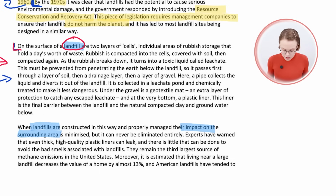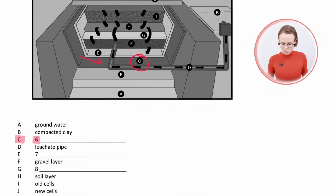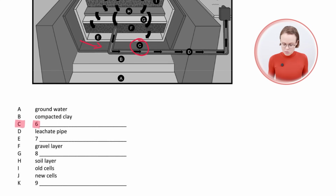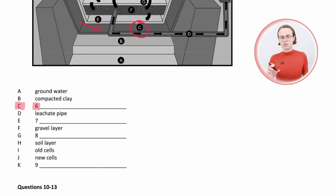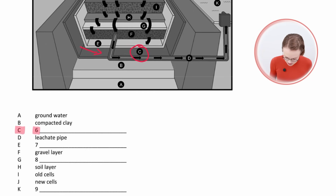Let's start from here. On the surface of a landfill are 2 layers of cells, individual areas of rubbish storage that hold a day's worth of waste. What is super important now is that you have an orientation. If you read the whole section and then go back to answer the questions, you likely won't remember which belongs to which. So which label belongs to which part in the diagram. So therefore, it's smart to look at what you can see around the thing that you need to label, because a few things are already labeled here.